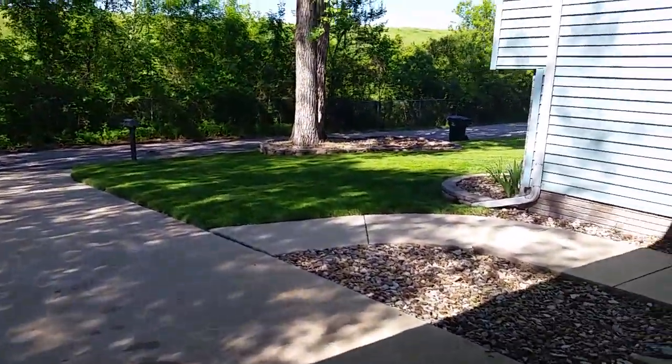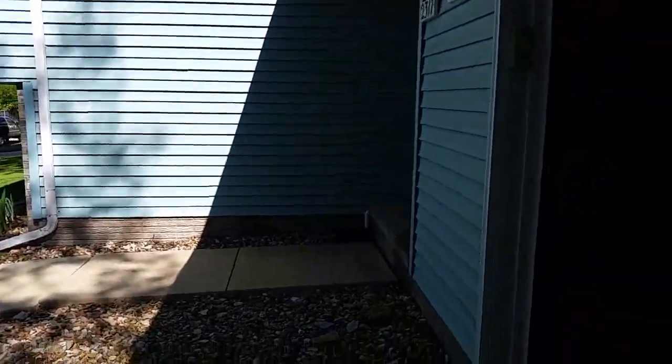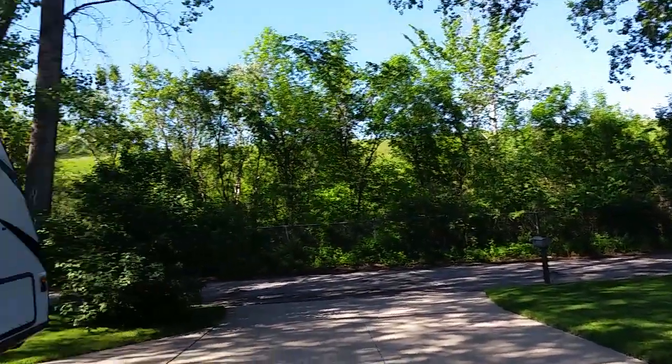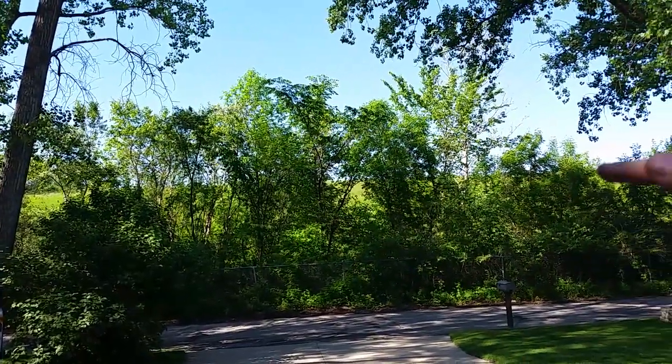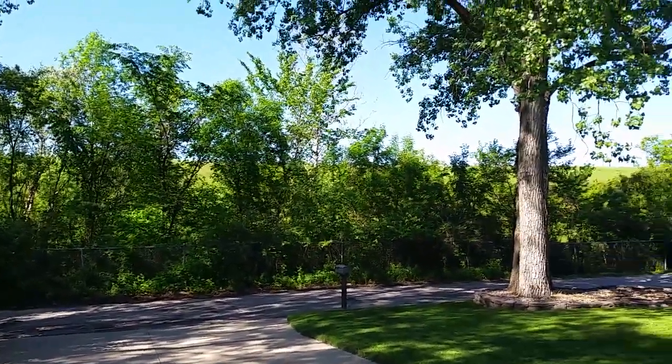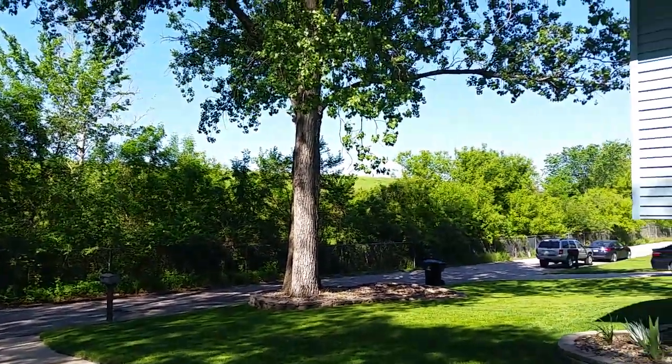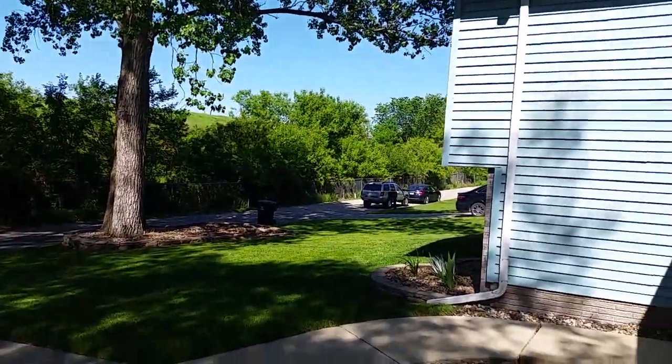Okay, walk you out here. It's a real nice spot. This is actually Highway 100 up there. It's really high up though, so you actually don't hear much of anything down here. Sound just doesn't travel down.